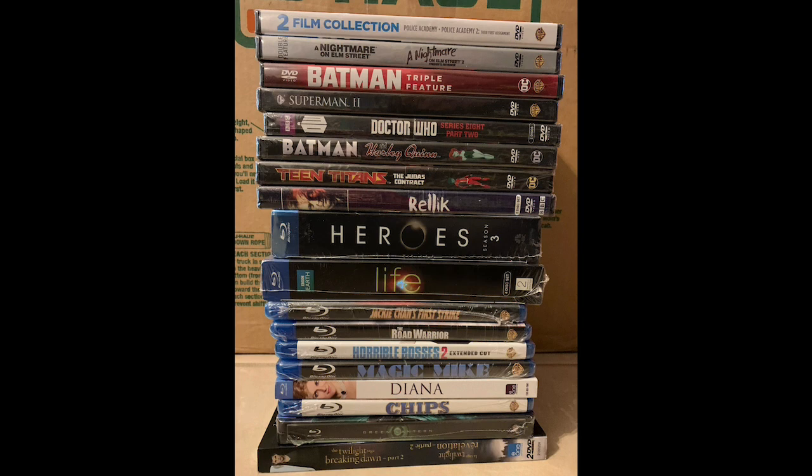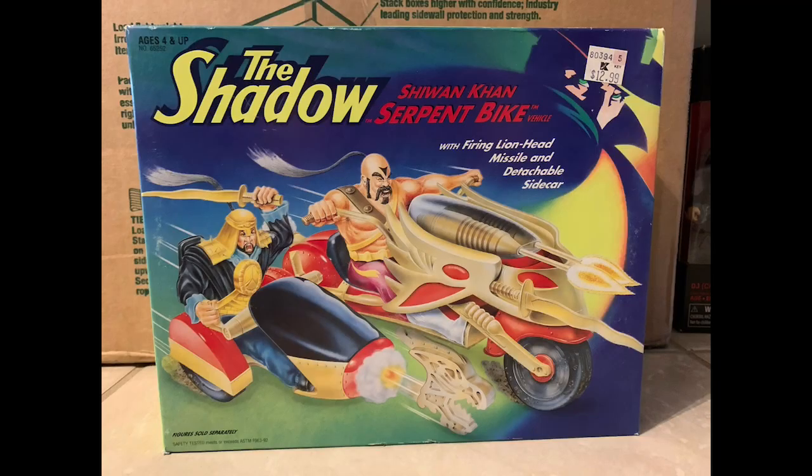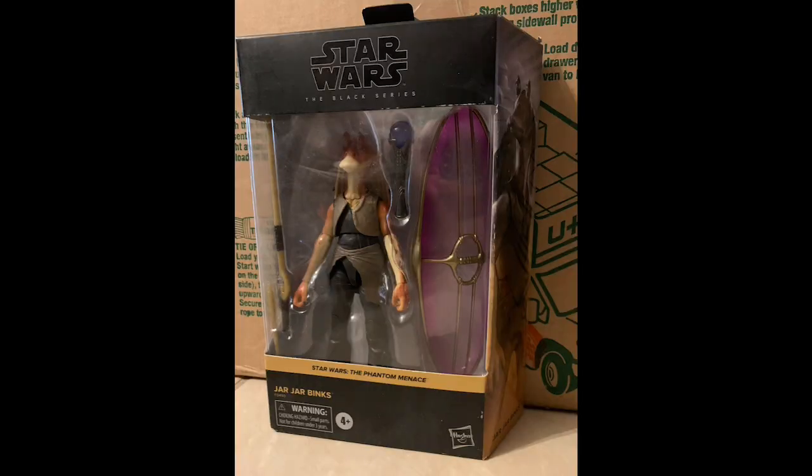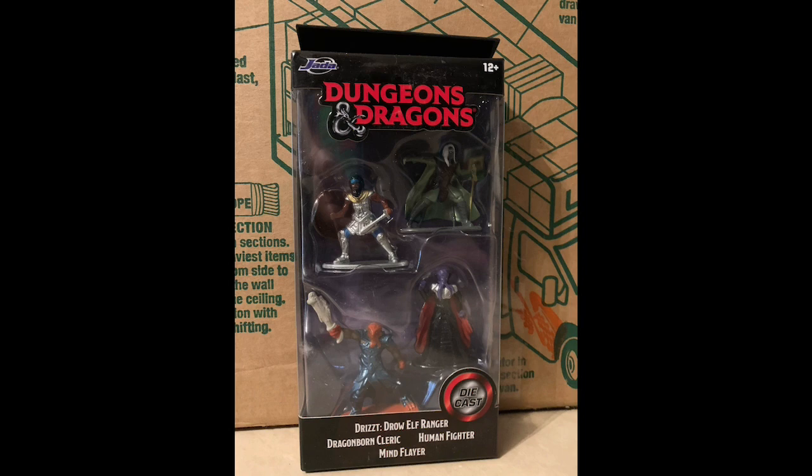And Chris, the 1000th Ghost, has sent us a giant care package. All this stuff coming up comes from Chris. We got a stack of DVDs and Blu-rays. We'll probably do those individually. We have the Shadow Serpent Bike, a Star Wars cup from Funko, Darth Vader, Jar Jar Binks Black Series Star Wars, never opened, still in the box, deluxe figure. We have a Dungeons and Dragons die-cast set of figurines.